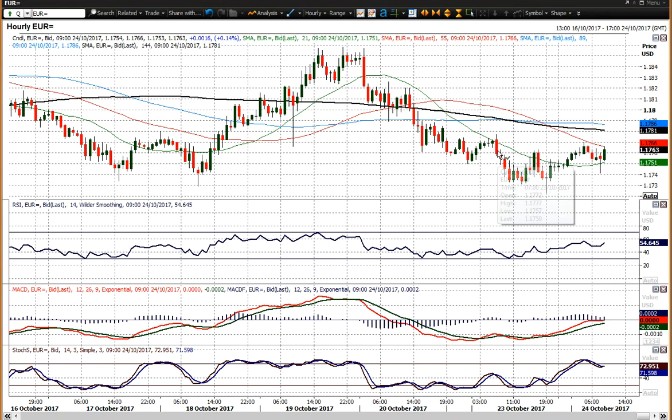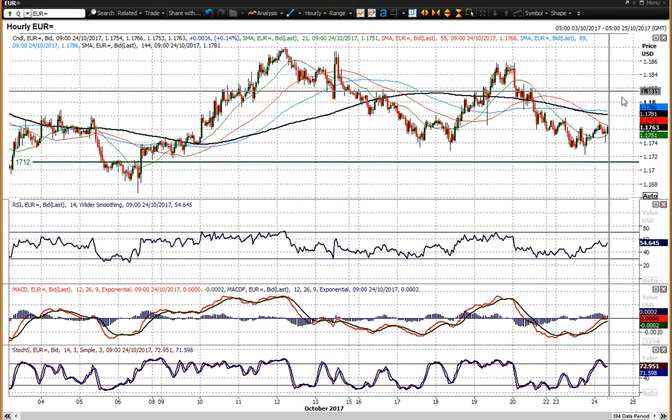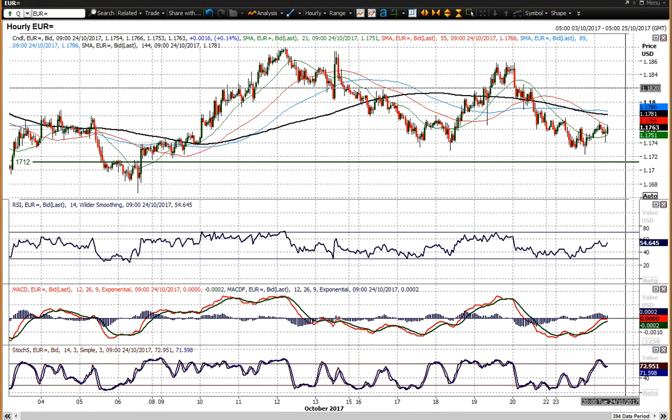You can see here the resistance initially 1777, which was that bearish engulfing 1 hour candle that we saw yesterday, as your initial resistance, but 1820 has been a pivot on this chart. It's not immediately obvious on here, but it's more so on the daily chart. 1820 with the neckline of that old top pattern, and again acting as a fairly consistent corrective point at the moment.